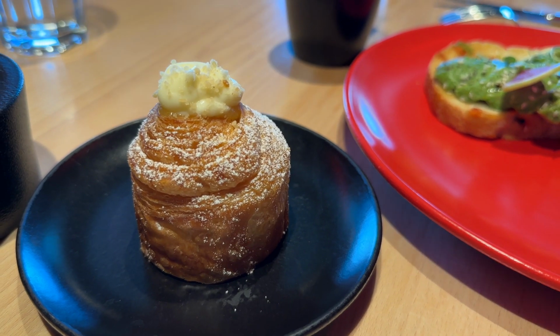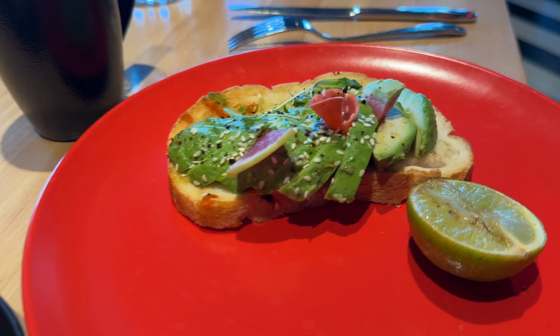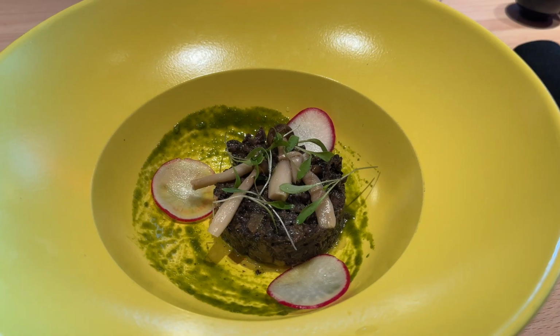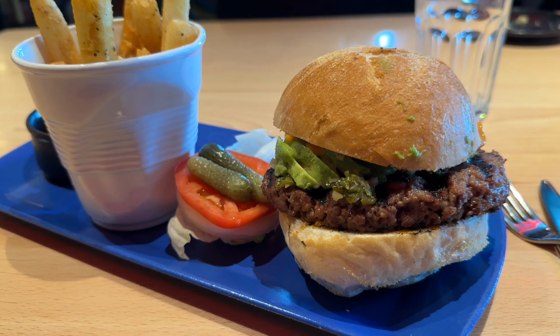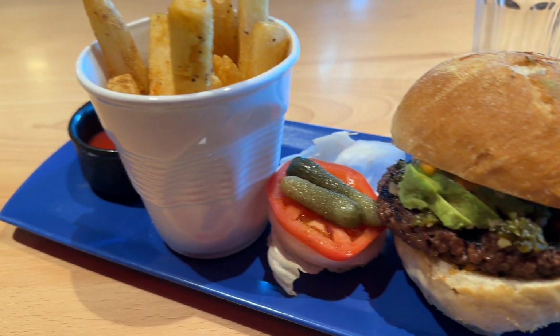My sister got the apple cruffin because she said my dad probably didn't do a very good job describing it. And then this is the avocado toast, and it has watermelon radish. And then this is the mushroom tartare. I accidentally went vegan, I think. Got the Impossible Burger. I would say that they have different bread for each sandwich. And then fries.